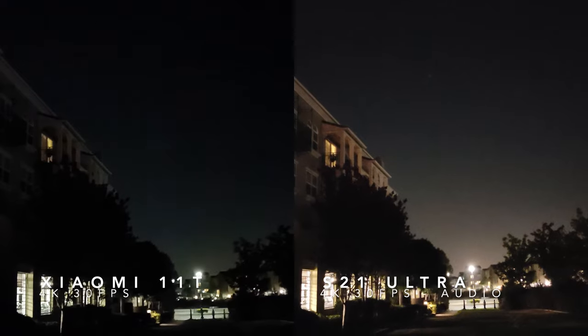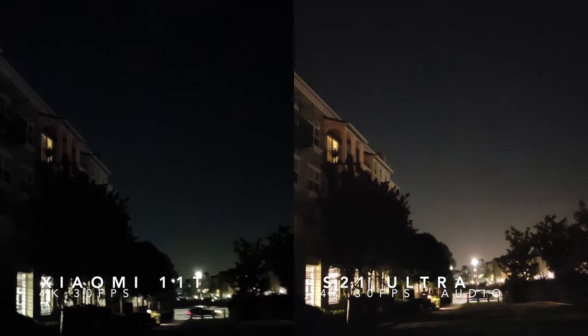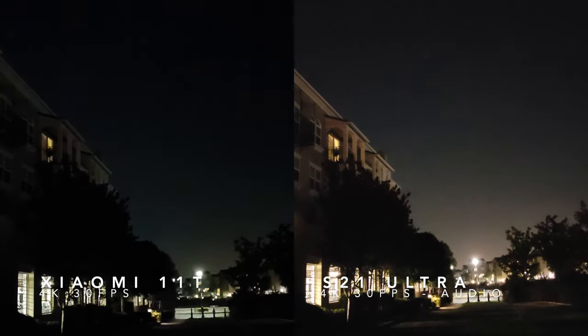And when you pan this way, a little bit of a mixed lighting situation where it's a dark alleyway with some accent lights. And again here, the S21 Ultra from what I'm seeing is much brighter, much noisier here, but that could all change once these videos process and post. So let me know what you think about this low light video here in 4K from both phones.